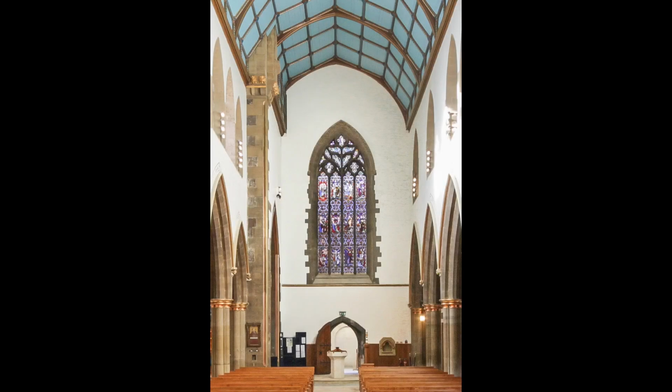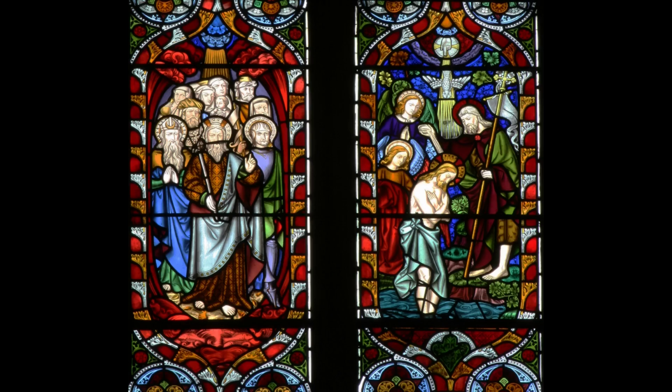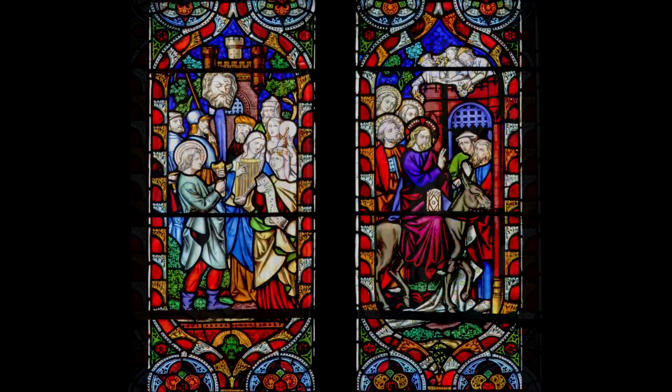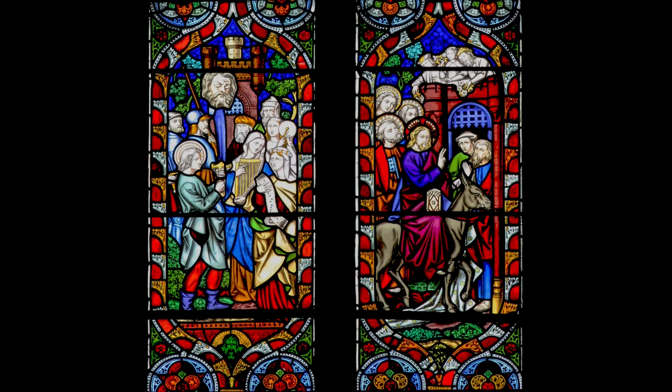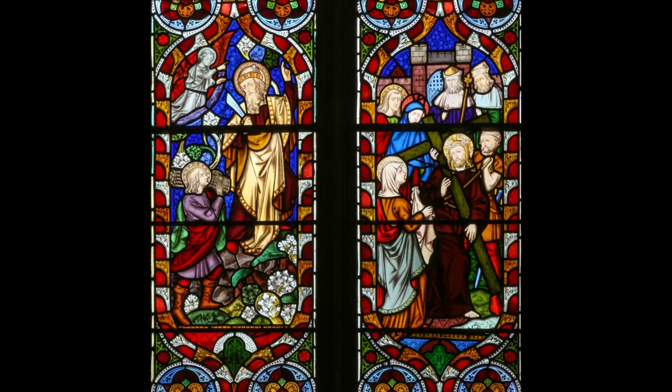The Great West Window is known as a typological window because it links events from the Bible's Old Testament with events during the life of Christ, recorded in the New Testament. The main panels of St Mary's West Window are arranged in pairs, with Old Testament events to the left of their New Testament fulfilment on the right.